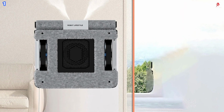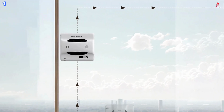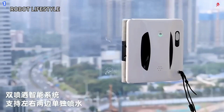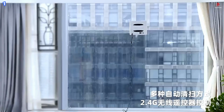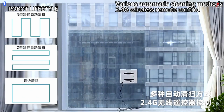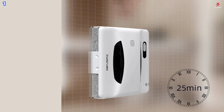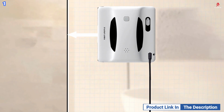One of its strongest features is its powerful suction system, providing a firm grip on glass surfaces even during vertical or high-altitude cleaning. This makes it highly reliable for large windows and frameless installations. In case of power interruption, the robot includes a backup safety system that keeps it attached to the surface for a short duration, adding an extra layer of protection.